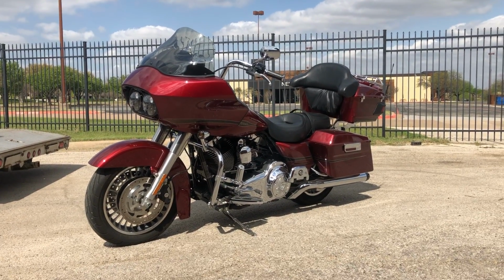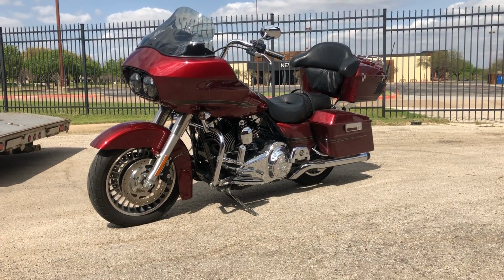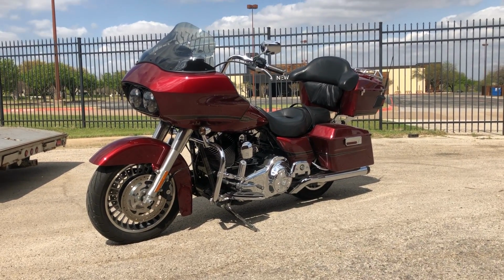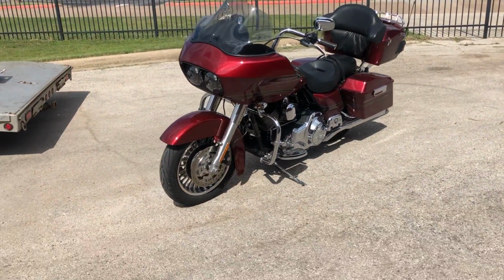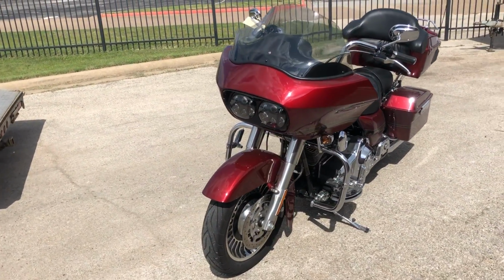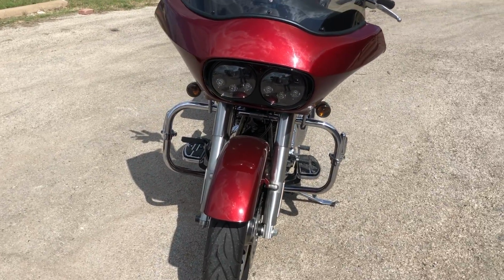So here is the red 2009 Road Glide Ultra. This thing has some really cool stuff done to it. I like this one a lot. I might have to pick it up myself. I don't know. Paint looks fantastic. A couple little small chips in here and there, but nothing too crazy. Overall, it's in fantastic condition.